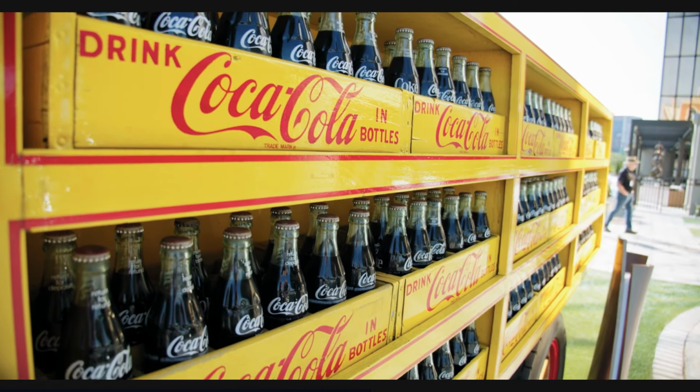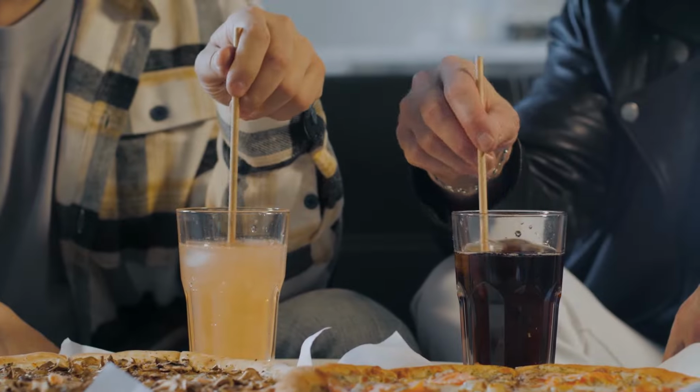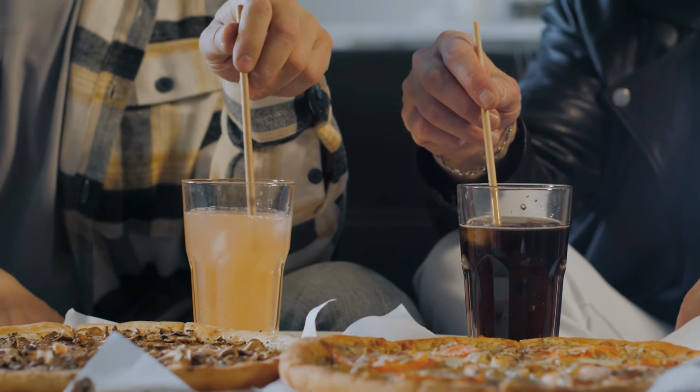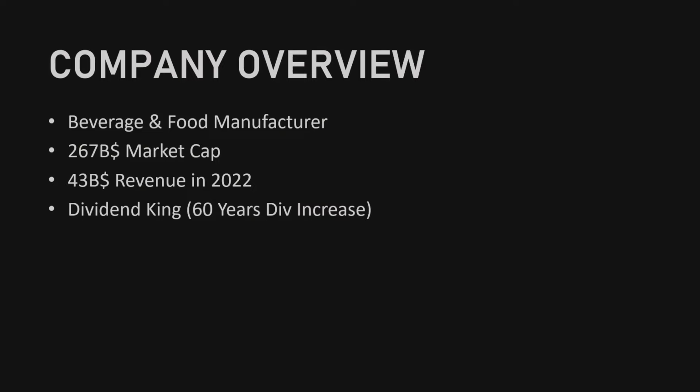In addition to its iconic cola, Coca Cola offers a portfolio of other popular brands including Sprite, Fanta, Dasani, and Powerade, among others. Through its extensive distribution network and strategic partnerships, Coca Cola strives to provide refreshing and enjoyable beverage experiences to consumers in various countries and cultures around the globe.